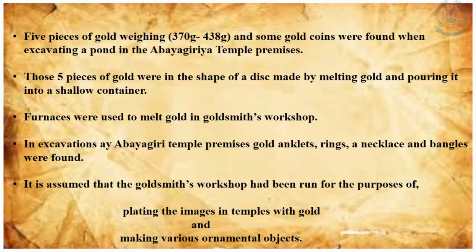Furnaces used for melting gold and parts of clay vessels used for collecting water have been found in the excavations. Anklets, bangles, earrings and necklaces had also been found at the Abhayagiri temple premises. So we can assume that the goldsmith's workshop had been one for the purpose of plating the images in the temple with gold and making various ornaments.